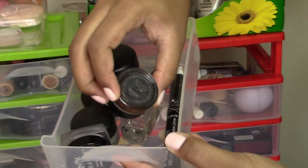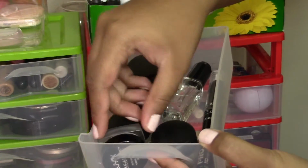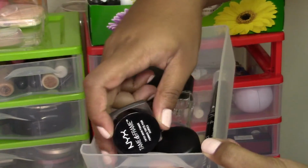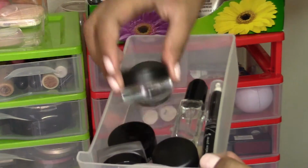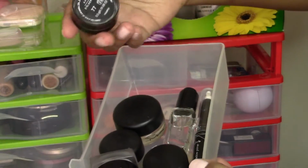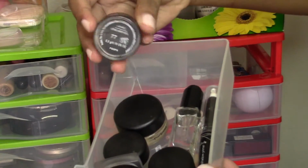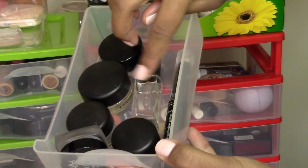This right here is my MAC Dip Down to fill in my brows. I have the NYX Tame Frame to fill in my brows as well. I have MAC Black Track. I have MAC Pro Longwear Soft Ochre Paint Pot. And lastly, I have the Inglot Gel Liner in the number 77, and of course, Duraline right there.